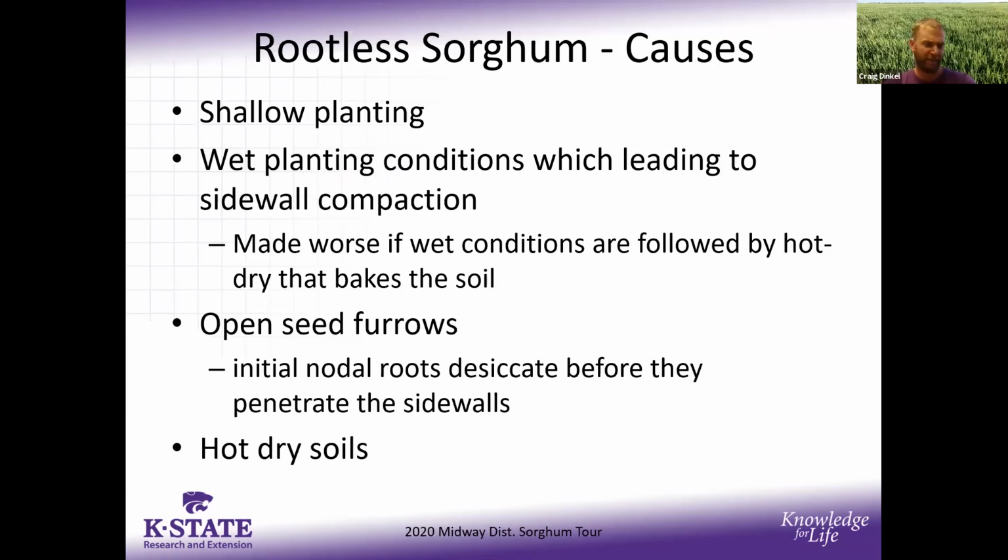Lucas, can't 2,4-D potentially cause rootless syndrome? Yes, that's a good point, Craig. We've got to be careful with any of our growth regulator herbicides. Certainly they can really mess with us on that nodal root development as well. And so if we're doing a pre-plant application of either 2,4-D or dicamba, making sure we've got the proper intervals there before planting.